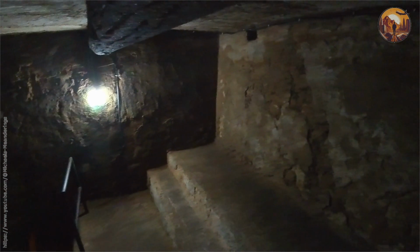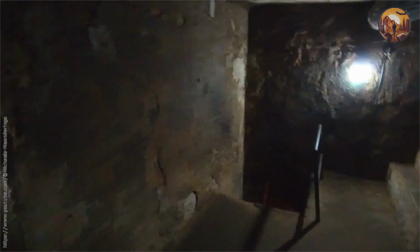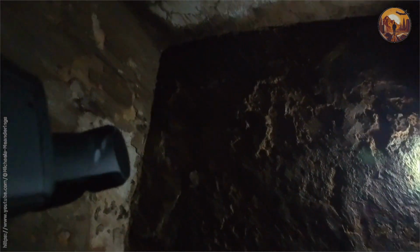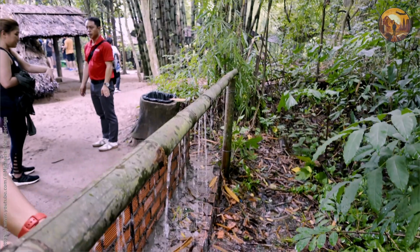We were given the opportunity to crawl a short distance through one of the tunnels, a very claustrophobic experience. We saw a typical washing station made with bamboo pipes.